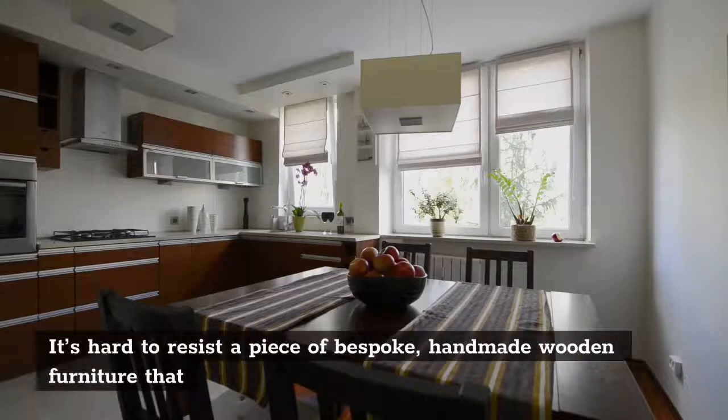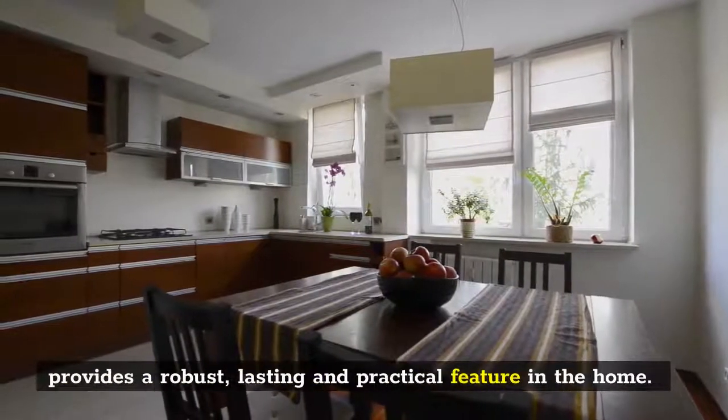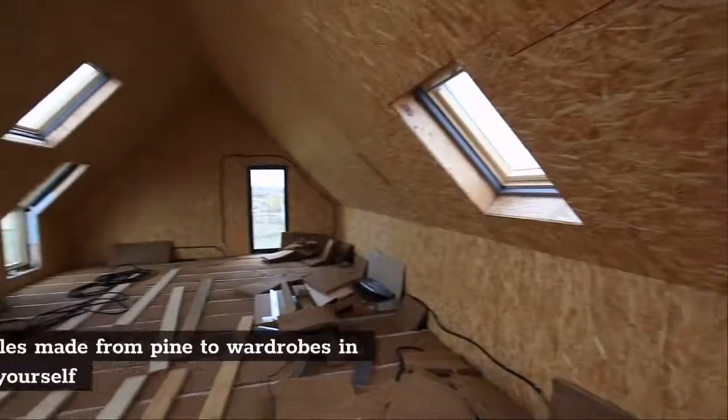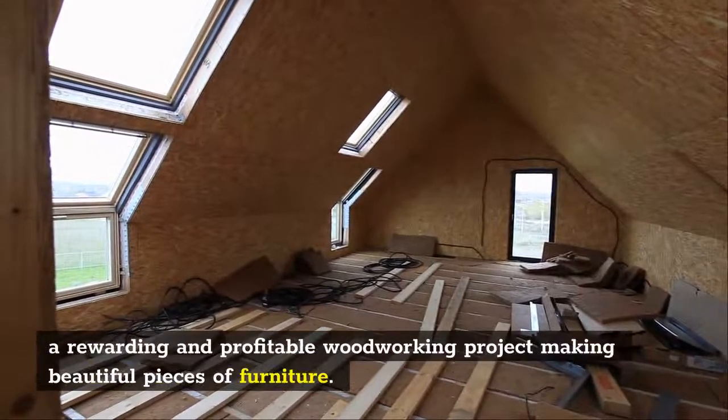Wooden furniture. It's hard to resist a piece of bespoke, handmade wooden furniture that provides a robust, lasting and practical feature in the home. From coffee tables made from pine to wardrobes in mahogany, set yourself a rewarding and profitable woodworking project making beautiful pieces of furniture.